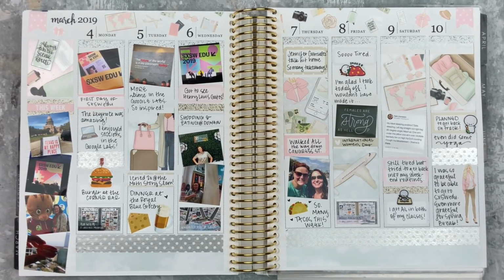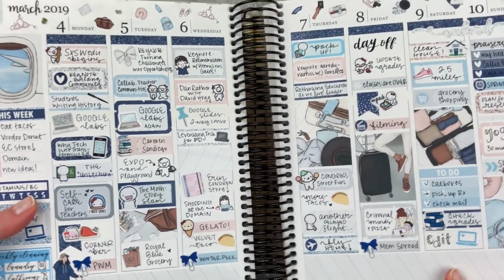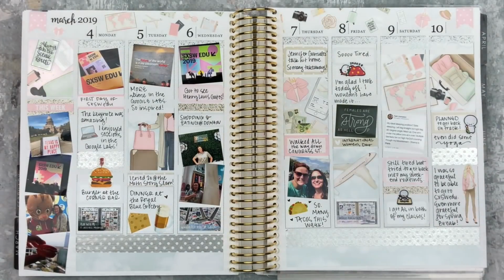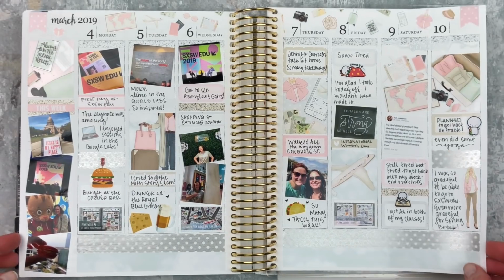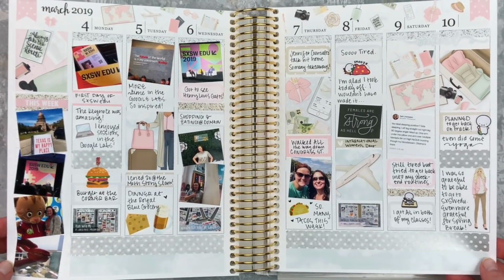but I do have all my notes in my everyday planner too of all the sessions I went to. So I didn't write notes about all of them, but I did just give a snapshot of important things from the day. So I'm glad that this turned out so well, and I hope that you enjoyed it.